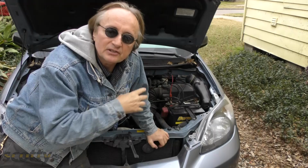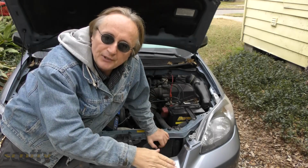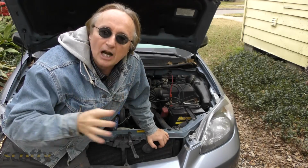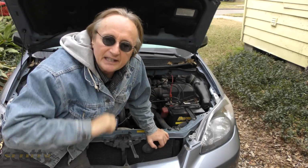It's a simple process having the battery checked because, hey, if the battery gets below a certain voltage, a lot of the computer systems will start going haywire. The car may run, but it'll run poorly, and all it needs is a battery.